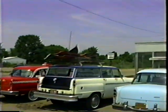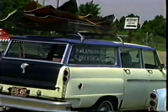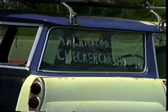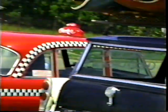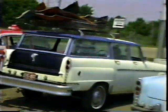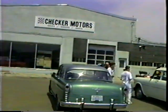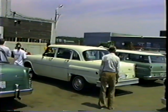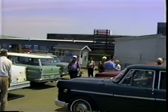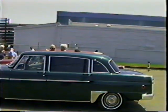Kalamazoo, Michigan, Checker Car Show, 96. Sitting on the window there. Got to zoom in on that. There it is. Nice looking car from Ohio. White one. Gentleman told me about from Canada. Beautiful car here from Alabama.